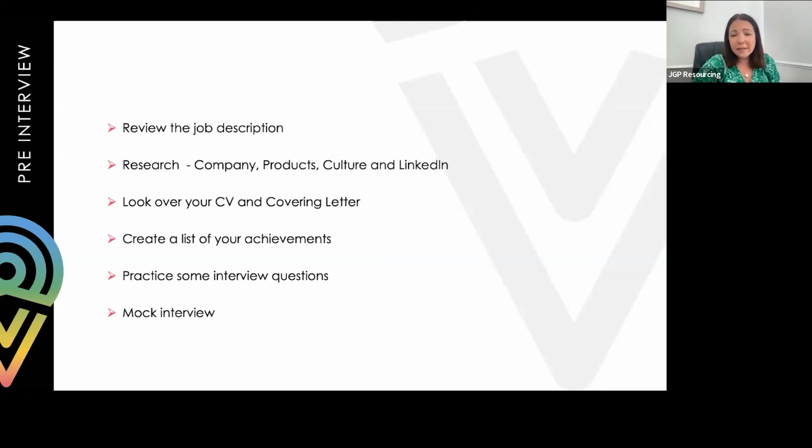And also create a list of your achievements. It's really important that you sell yourself, and you are the best person to be the number one advocate for your job and your career. So it's really important that you do have a little list of achievements. Have you been best newcomer? Have you won an award for saving accounts some money within their rent arrears? It could be all sorts of things that you've done that you want to be proud of.